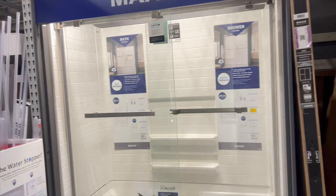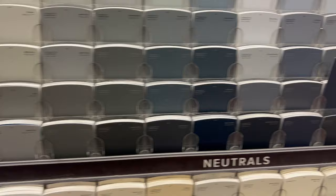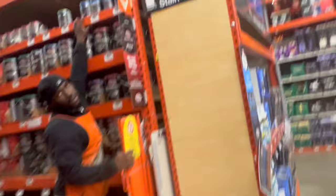Now let's go to the paint area to pick out our deck paint and our touch-up paint for the rest of the house. So these are the deck colors. I think this might be it, or this. Yeah, we'll do this. One second, baby. Sample. Yeah, something like that. That's the cork? Yeah. It's not the craft, don't worry about it. Oh, okay. Interior.